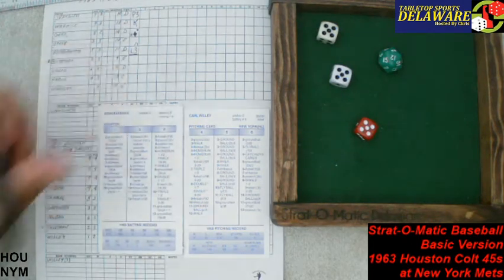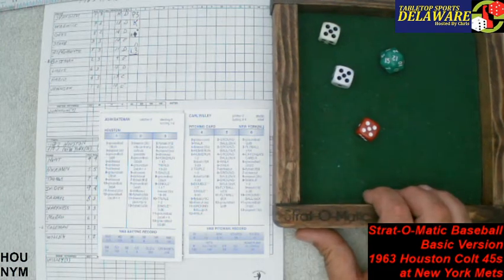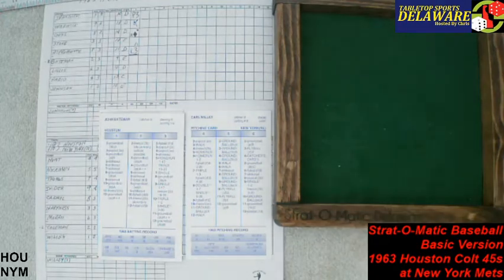Can I keep it over? Yeah, that way I can see the fielding. That would be better. Okay, that's what I need to do. Move you a smidge, maybe. That'll work. Okay, cool.